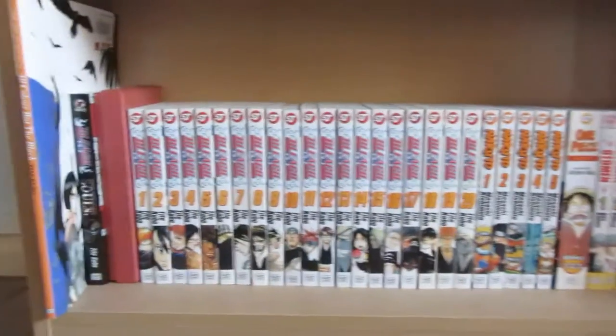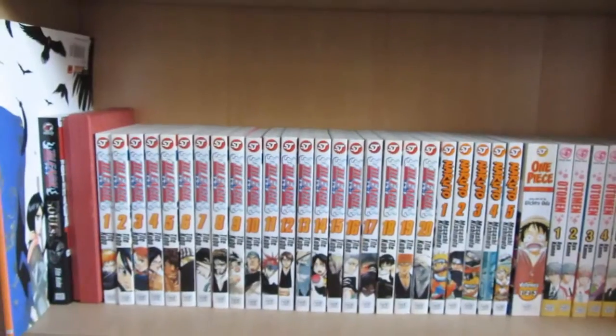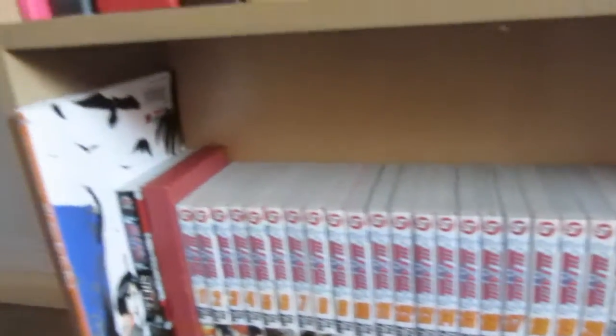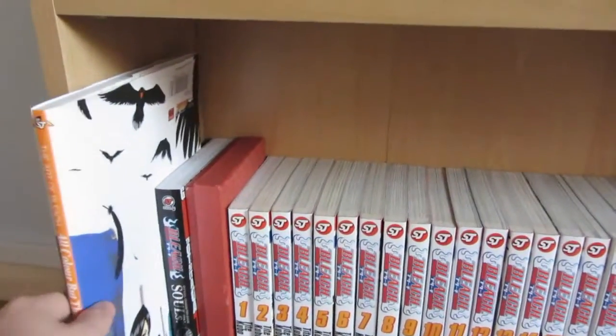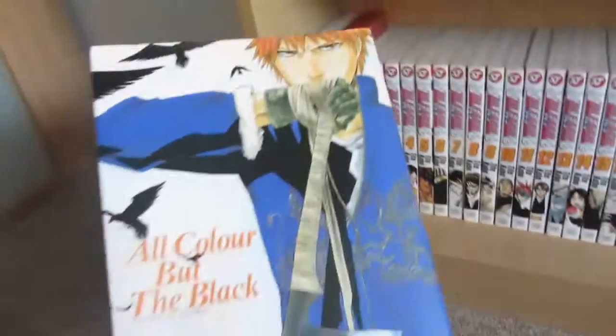So this, if you couldn't tell already, is basically my manga shelf. It is full of manga and stuff related to manga. So we are going to do a brief tour of this. And then that will conclude this part of the bookshelf tour. So here, I'm going to use the floor because this is going to be a good space.